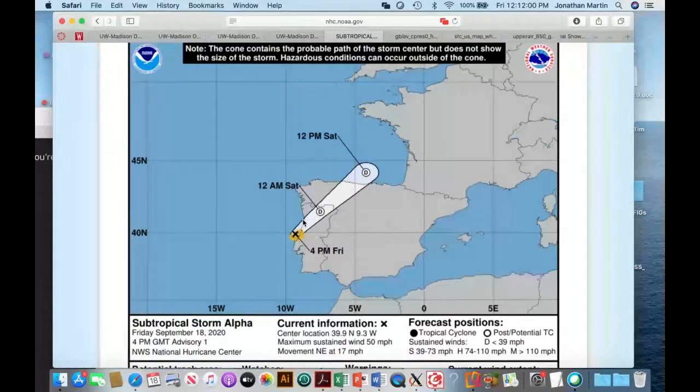Right here, you get the greatest waves on the earth, actually, because there's a trench right off the Atlantic coast. That's Nazaré in Portugal. So if the winds kick up, that'll make it even more interesting as Subtropical Storm Alpha makes its way across the Iberian Peninsula. So that's pretty neat.